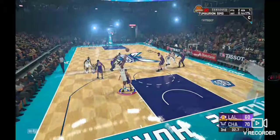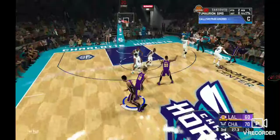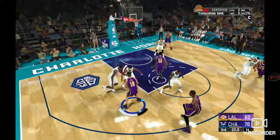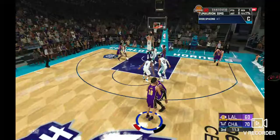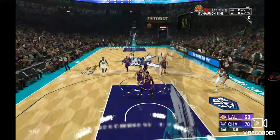Here's Graham. Marks grabs the board. Marks has got rebound number 8 here tonight in the game. Powers the pass to Sims. There's 18 seconds left to play in the third. Here's Powers. No good that time. Everything looked good until the finish. It all goes wrong. Graham with the bucket.